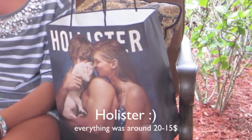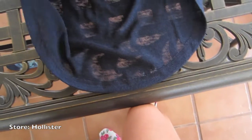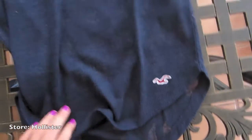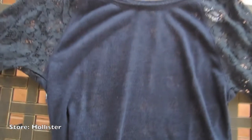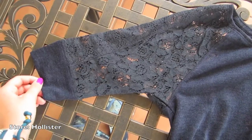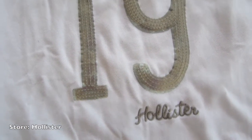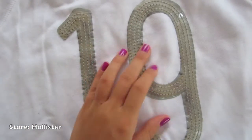Lastly, I went to Hollister, yay! And then I got this blue-ish kind of top with lace on the arms, and it makes it really girly and cute and simple. The last thing I got was a Hollister hoodie, and it's super, super soft, and it has this 19.